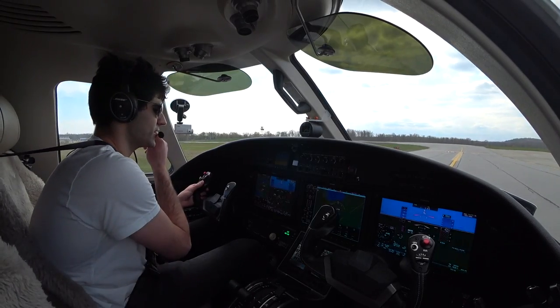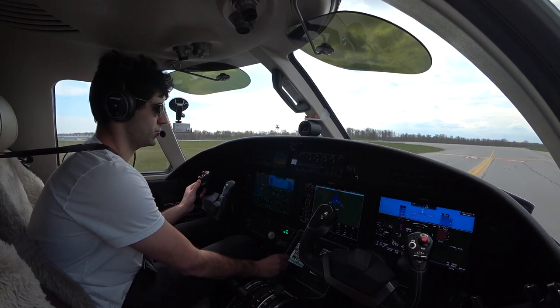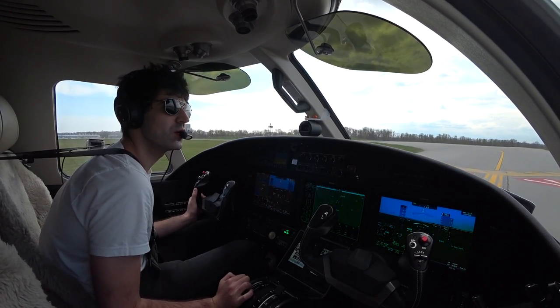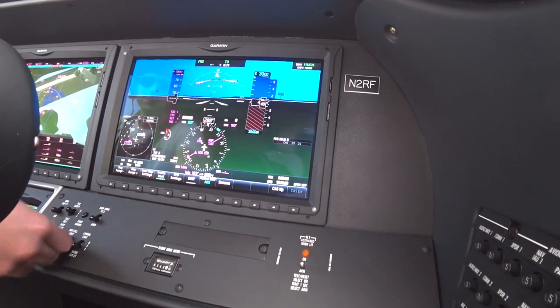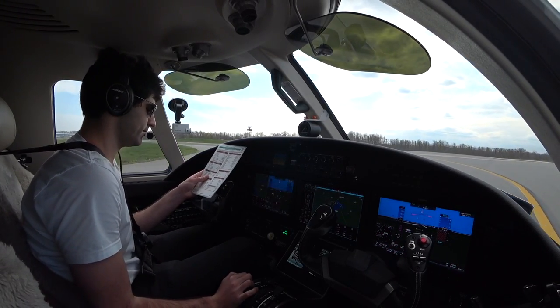And Tower, good afternoon, Citation 2 Romeo Fox. We're coming up on 1-6, ready in sequence. Citation 2 Romeo Fox, Westchester Tower, wind 187, runway 1-6, clear for takeoff. Clear for takeoff, 1-6, Citation 2 Romeo Fox, thanks. All right, clear right, final is clear, clear left, heats, lights. Messages are normal. We'll verify on the checklist that we have completed our items, which we have.